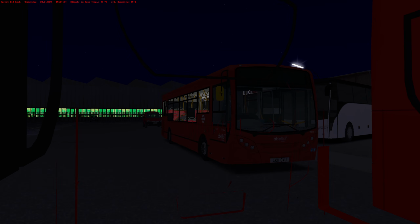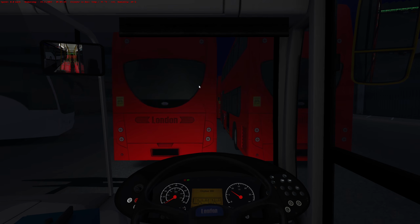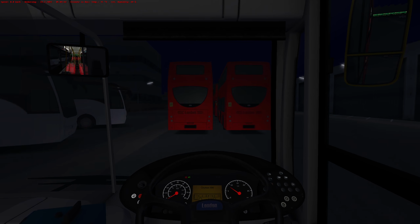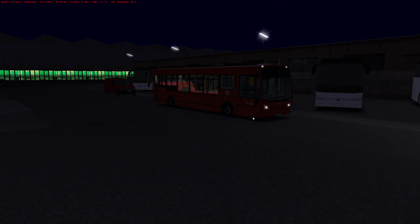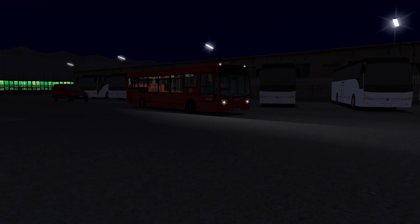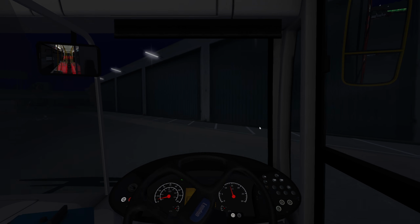Right, are we all good? Let's get some lights on. We're going to be running empty. There we go, beautiful. We're going to be running empty today down to Pimlico, where we are going to start our service. There we go. Just do a little bit of reversing. It's such a long time since I've driven this bus. Right, okie dokie, to business.